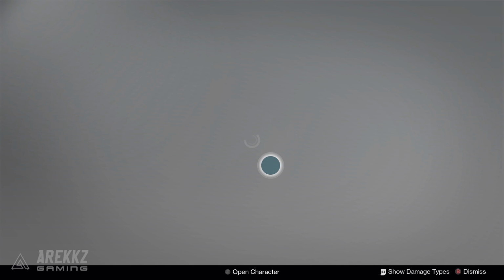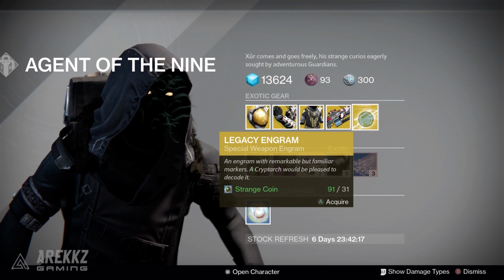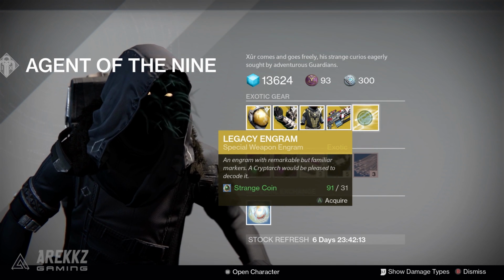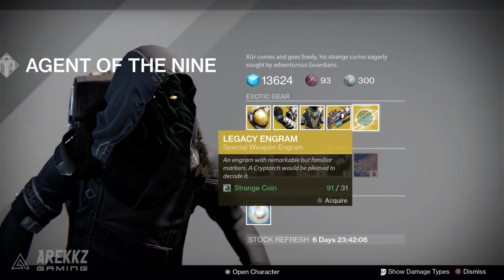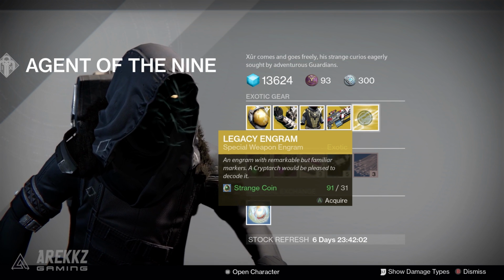So with that being said, skipping over that, you lastly have your legacy engram this week. This week it is a special weapon one, so if there are any year one special weapons that you missed that you want to grab, then feel free to grab this, but do bear in mind again, this is not a year 2 engram, so it won't give you anything that will help increase your light. It is literally just for grabbing items that you missed.